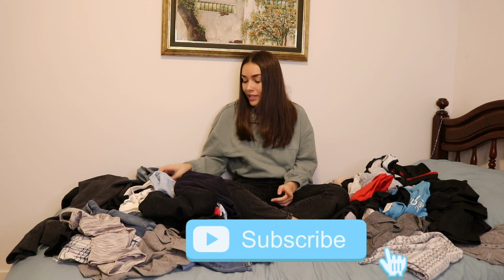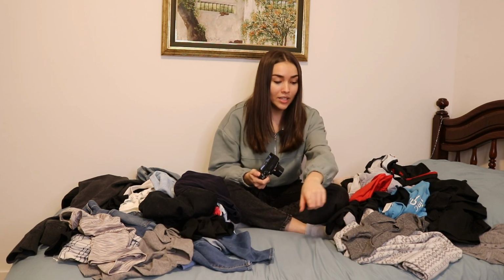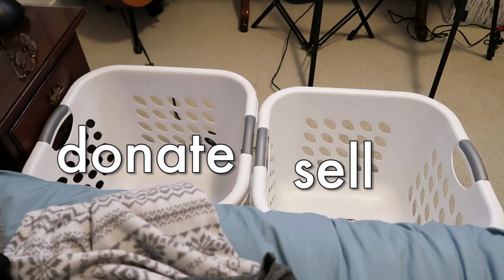So, right, what you're not seeing right now is I have two laundry baskets right there, which is gonna be the sell and donate piles.